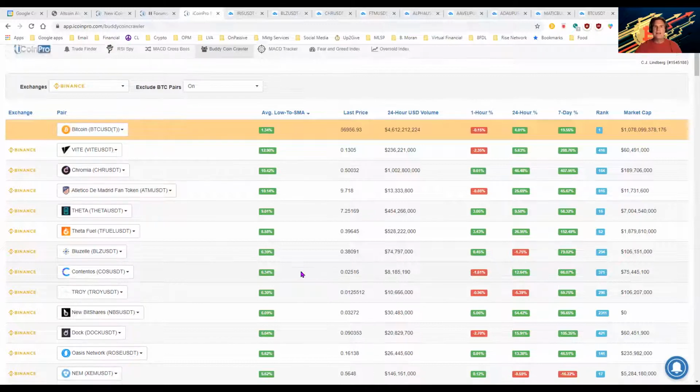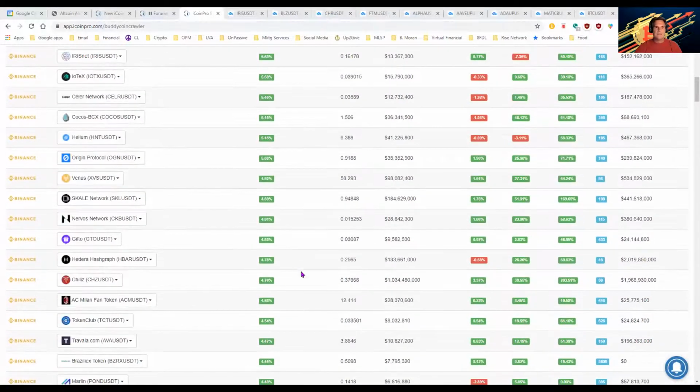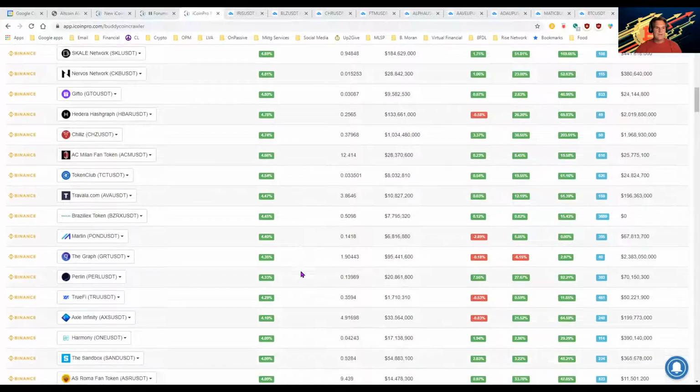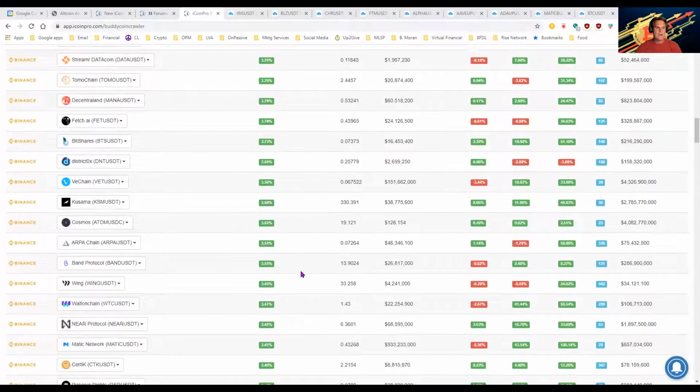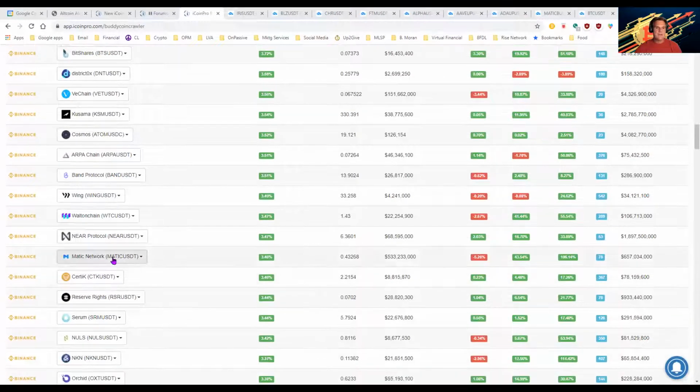I did not save a screenshot. So here, it's probably in the 3% range. But yeah, it's listed here at 3.46%. I can click this drop-down menu and go to a TradingView chart for Matic, but I've already marked one up for Matic-Bull. So I'm just going to hop over there.